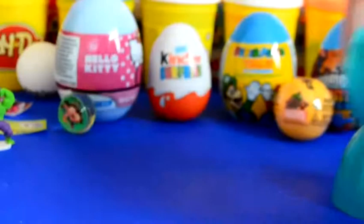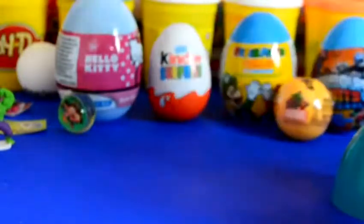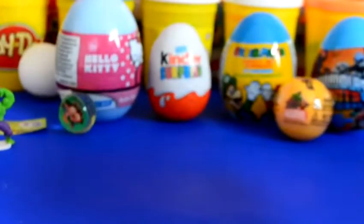As you can see, it bounces well, and we also have some sweets as well, which is compulsory in any surprise egg these days, which is really nice.